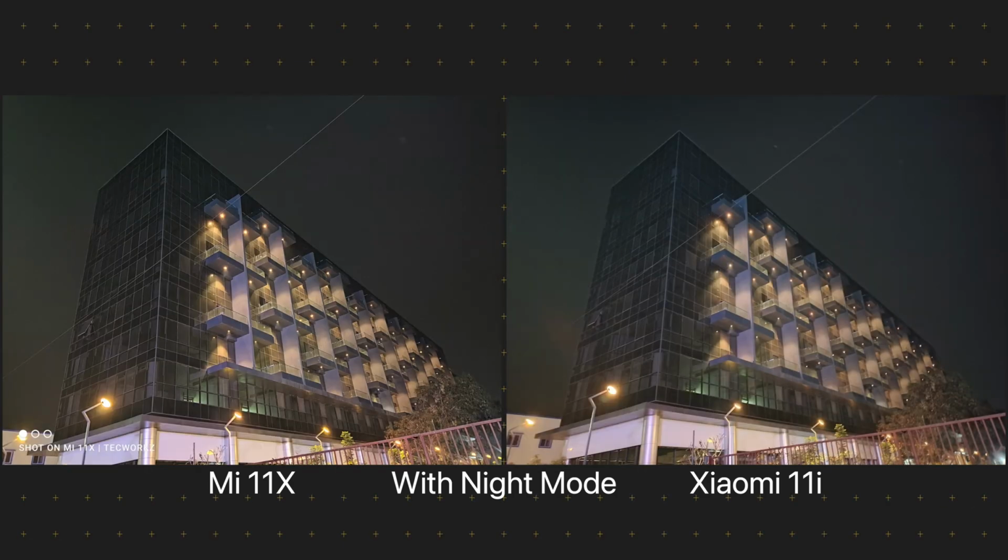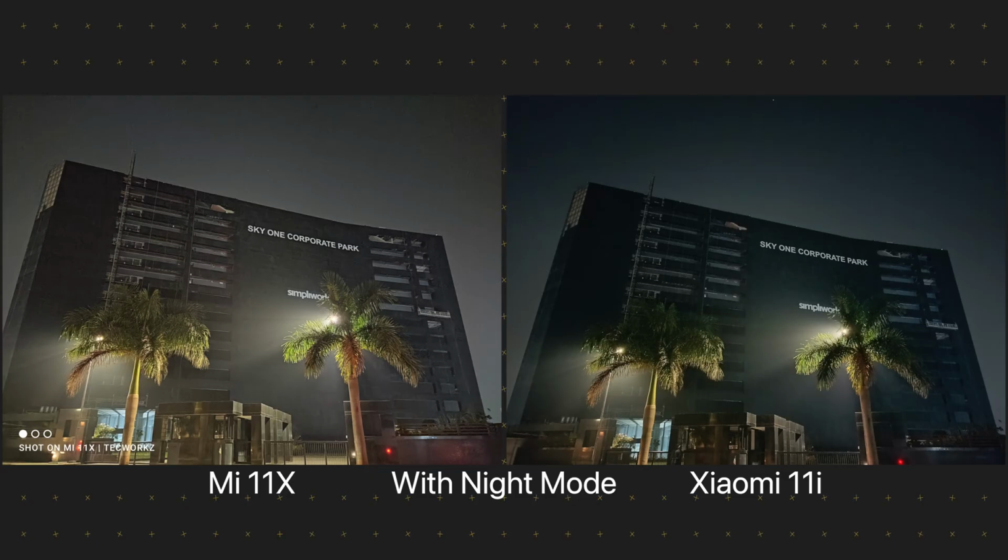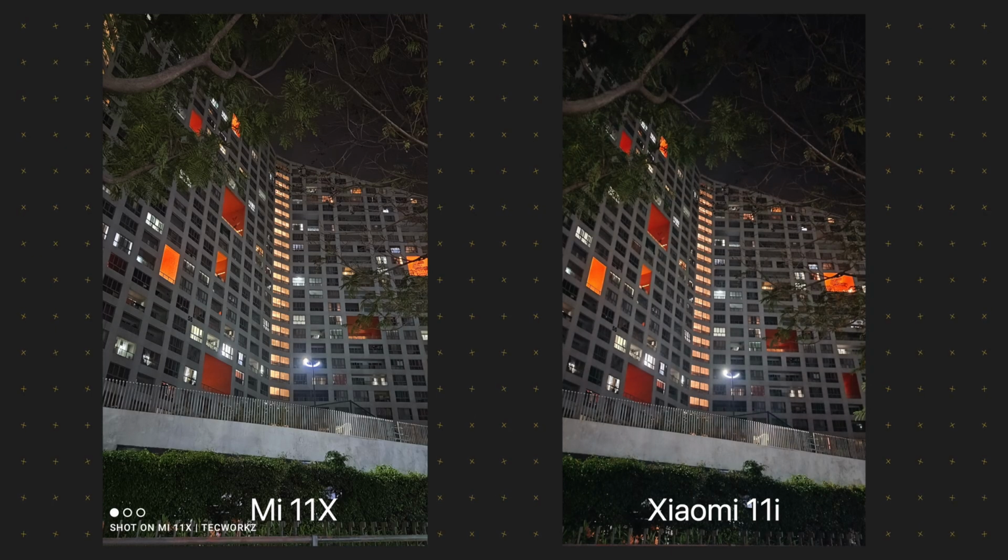Surprisingly, in some of the shots I also found it to be capturing more details and have sharper things overall. I think this is the Xiaomi 11i being a bit inconsistent. I really hope Xiaomi is working on a software update to improve the cameras on this 11i. I believe it has got a lot of potential, but the software on this phone needs to talk with the hardware in a much better way.